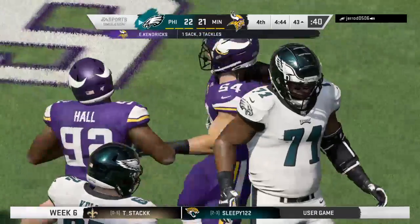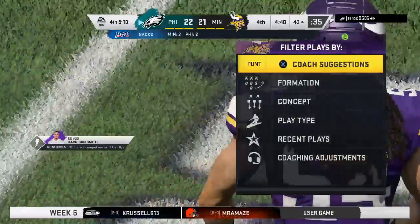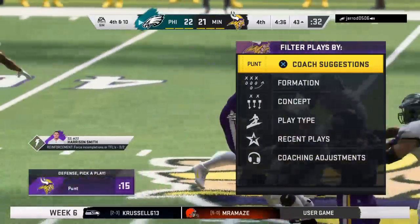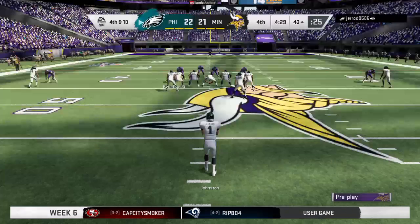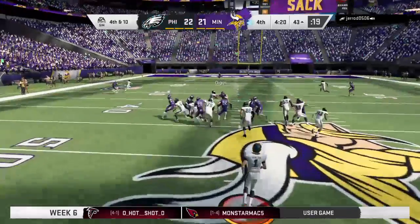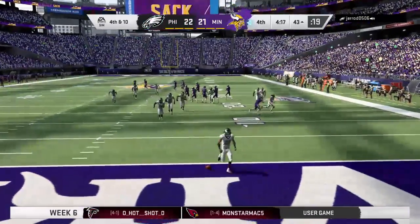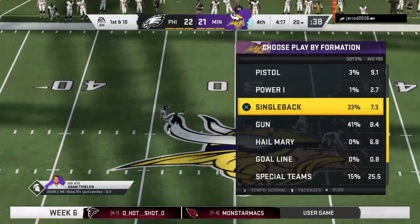Pressure coming from the Vikings, and they get there and bring him down. Eric Kendricks able to get him down behind the line of scrimmage, and it will be fourth down. Here's Cameron Johnston now as he'll kick it away for the second time. And that hits at the 6 and carries into the end zone for a touchback.